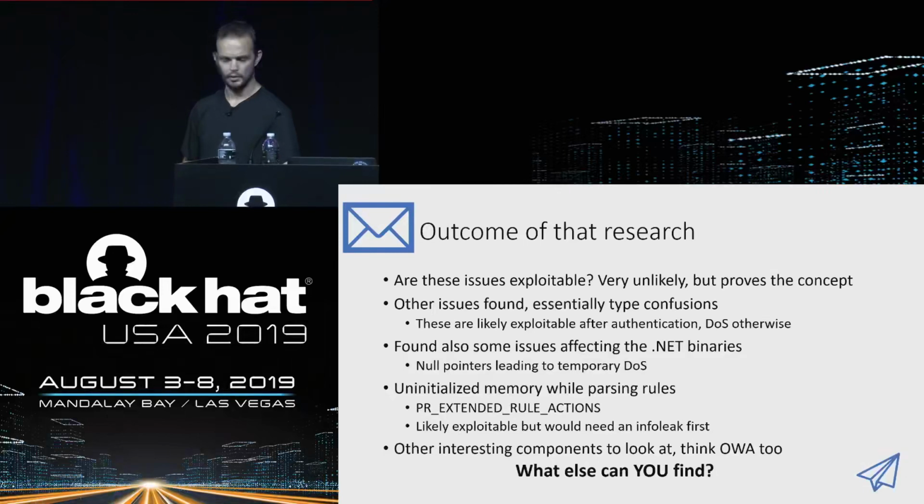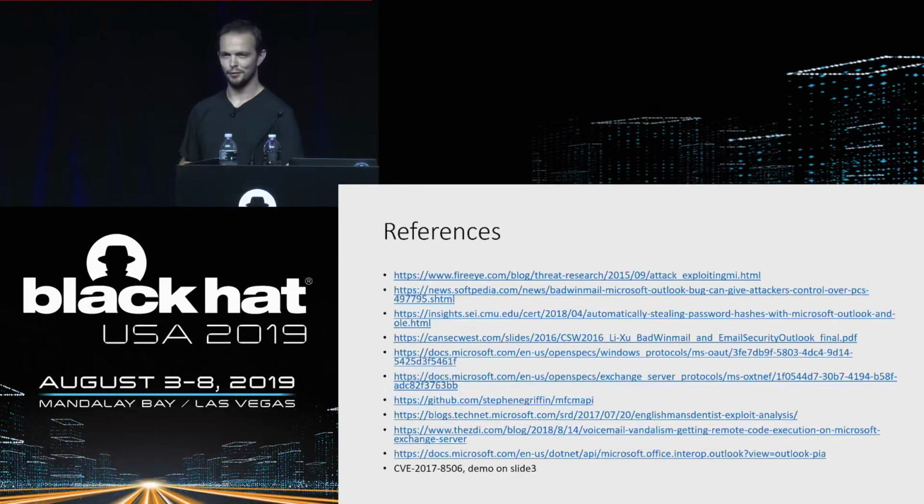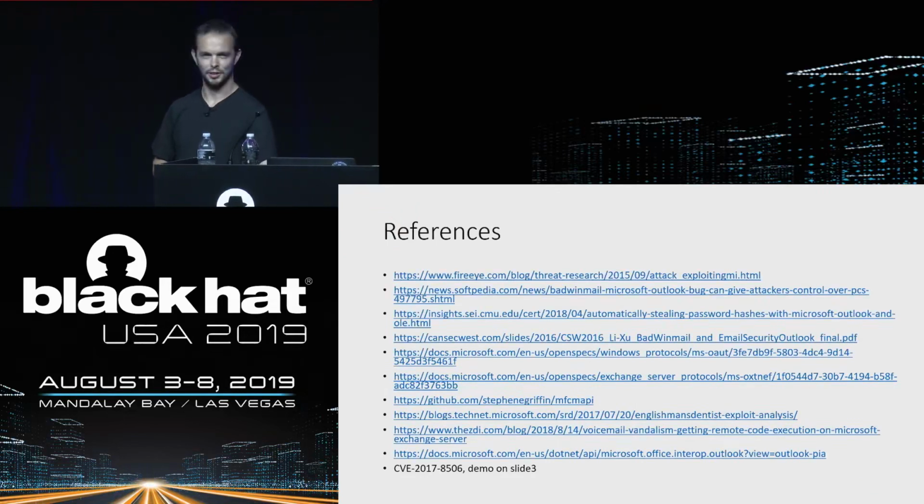Didn't write an exploit for that. But crucially, what else can you guys find? I'm really looking forward to that. A couple of references: you've got the CVE in question for the demo on slide 3 if you want to diff that and write your own exploit.